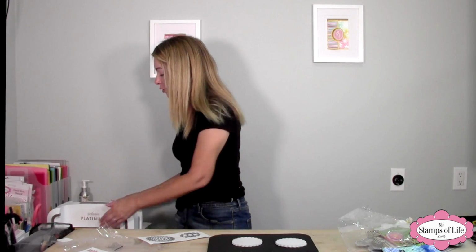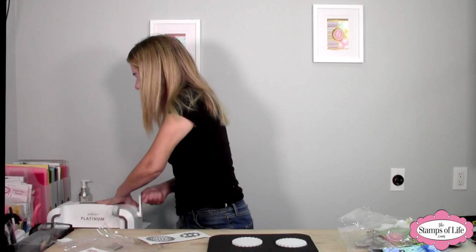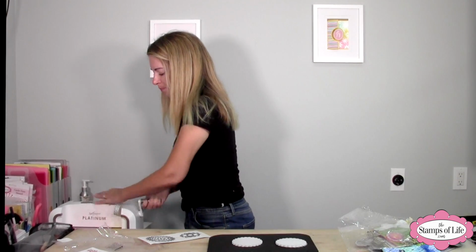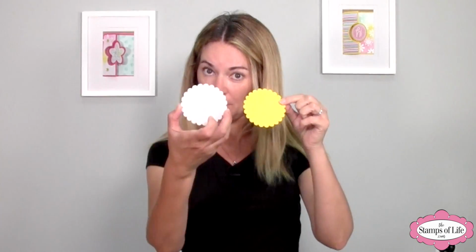These are so fun because you get to pick and choose your colors and you can also, don't forget, make your own another time if you want to. So I'm gonna run that through. And now I have, look how easy that was, a perfect scallop circle that's gonna match my foam.